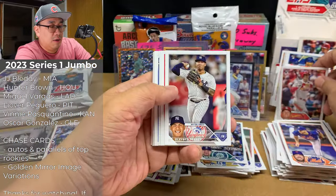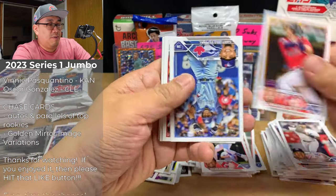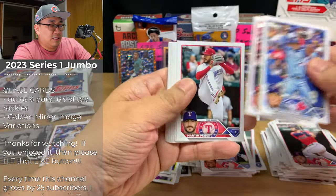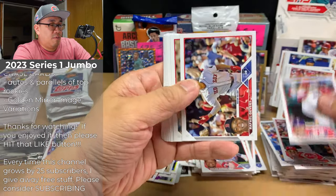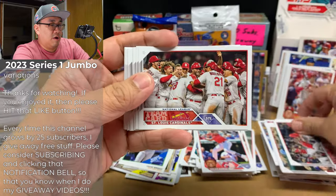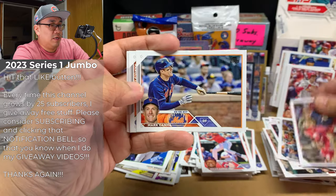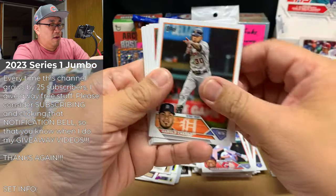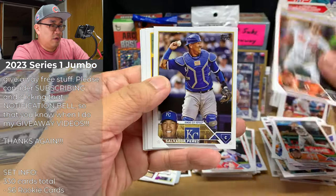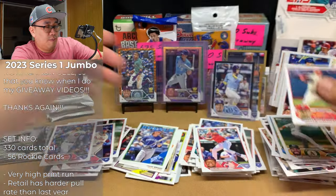Nolan Gorman rookie. All right. Gleyber Torres, Oscar Gonzalez, Owen Miller, Santiago Espinal, Tyler Stevenson, Martin Perez. We've got Rafael Devers, Joe Barlow. Guardians team card, Cardinals team card, NL RBI leaders. We've got Guardians team card. Mark Canha, Harold Castro, Jordan Lyles, Salvador Perez, Tyrone Taylor, Trevor Rogers, Sam Moll, and Jordan Montgomery.